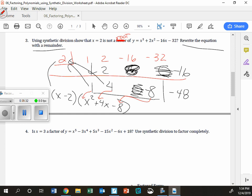But wait, Mr. Server, there's a remainder. Just put it there. Remember when we started the hour and we had the remainders and we just put them at the end? Same idea. So that means if you multiplied this out, it would get you most of the right answer, but then you'd have to add negative 48 to it to actually get that. Double checking. Nope, this is correct, and here's how I can prove it. Would you agree that this would have to get multiplied by that, and that'll make a total of x cubed? There we go.